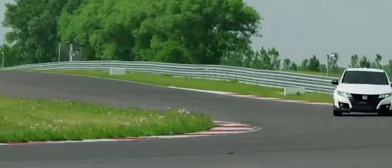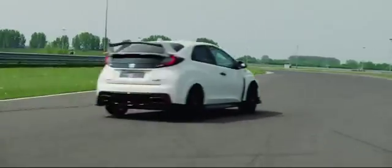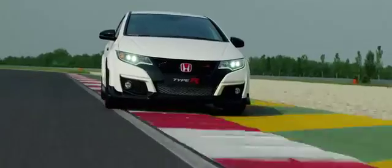I mean, the car is much sharper to turn in, and you can feel it especially on the change of direction. You can feel the speed through the corner and you can be on the limit very, very easily.